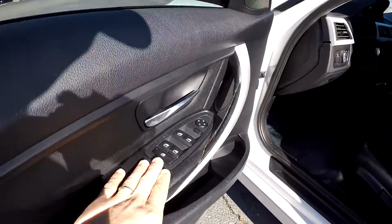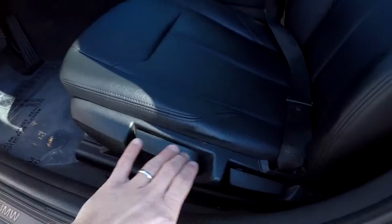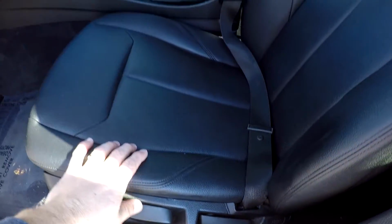Inside the BMW, you're gonna get full power windows and locks. Multiple adjustments here for the driver's seat. It is a black leather seating.